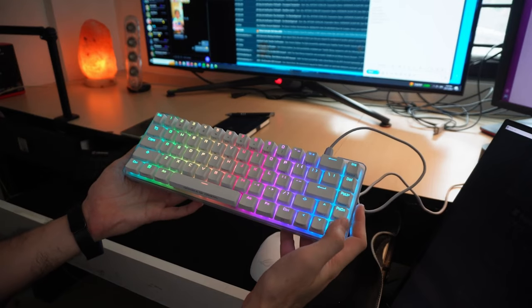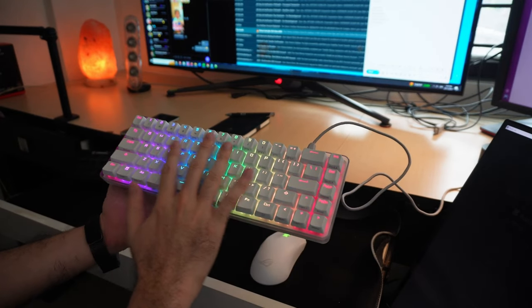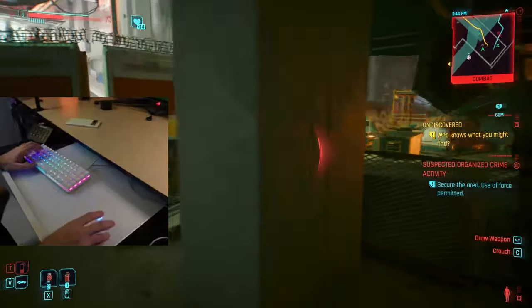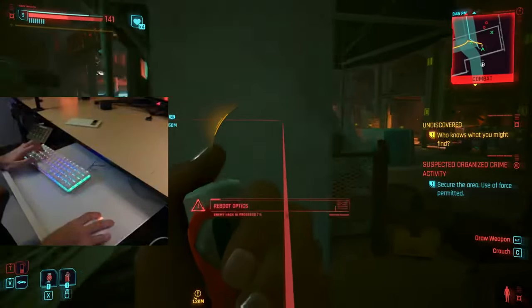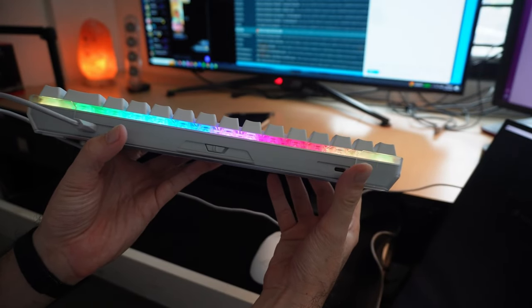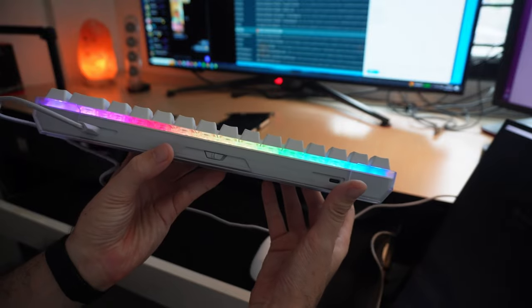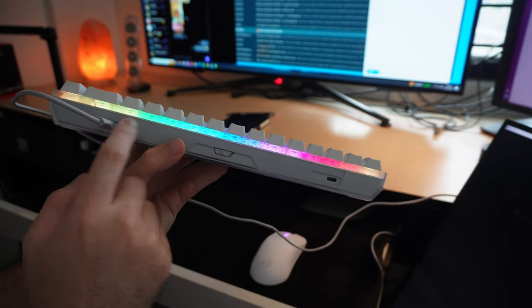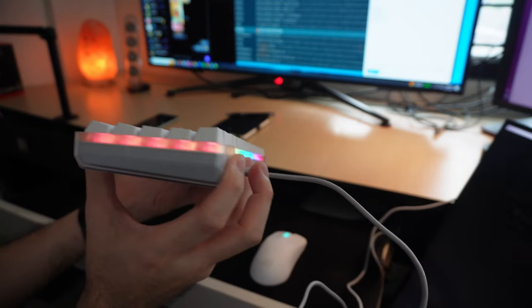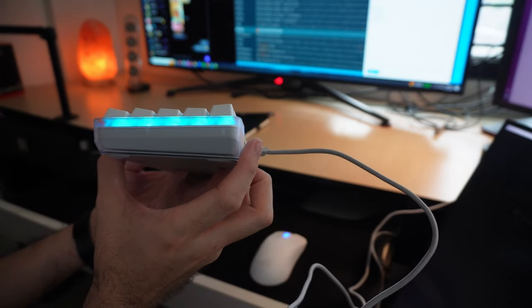Yung downside lang, I never actually noticed before, but apparently I like to fondle or caress or inappropriately touch the left side of my keyboard a lot. So initially, I was triggering the volume control when I didn't mean to. Another nice touch is that keyboard comes with two USB-C ports, one on the left and one on the right, so you can choose which direction to plug it in. The better for cable management, the better to adapt to your particular setup.